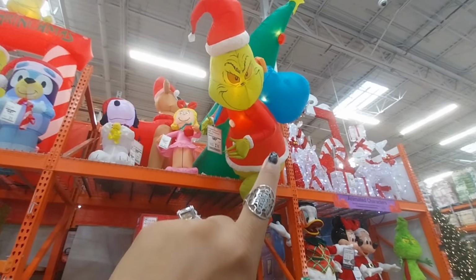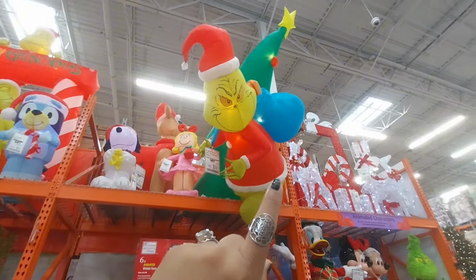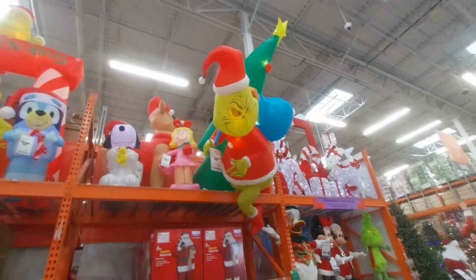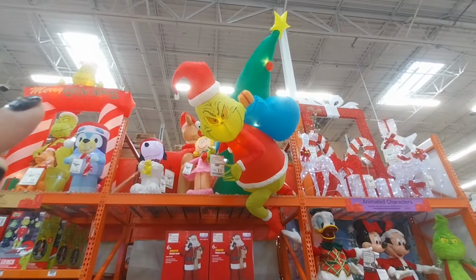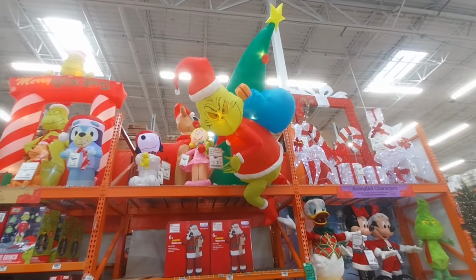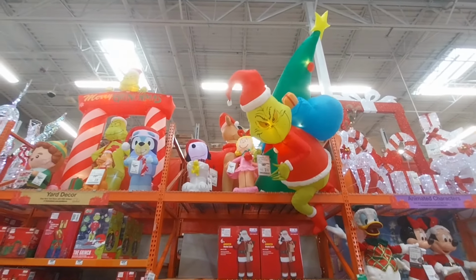They have, I love this one, guys. I love that one. 9 feet tall, giant size, the Grinch Scene. It comes with the Grinch with the Christmas tree for $149. This is a very good deal. This is a very good find. I will definitely, if I could, get that and put it close to my house. You know, so that way it can look like he's trying to create inside the house.